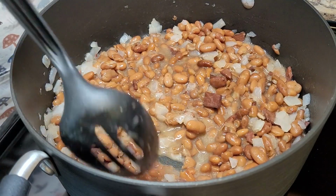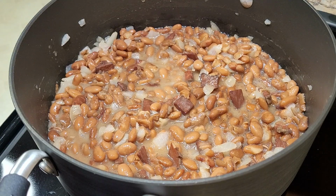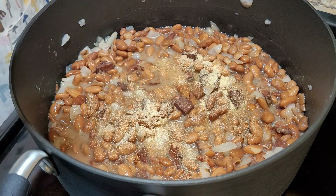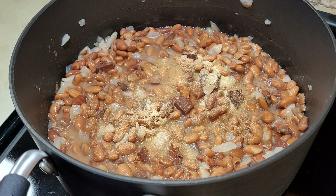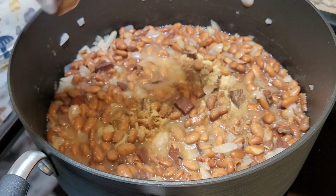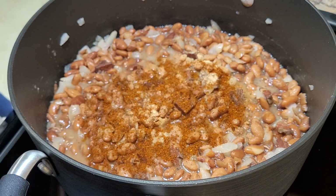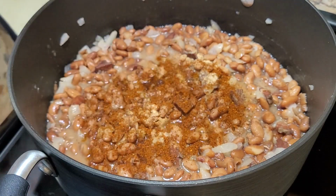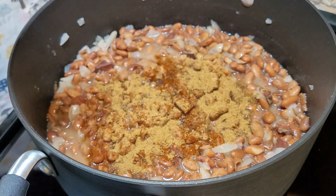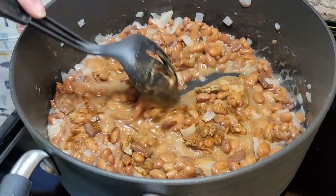And I put in some garlic powder, and then I put in a little chili powder and a little cumin. I let all of that simmer in and get the flavor into the beans and tasted it, and I don't think I had my phone recording at this time, but I did end up putting a little bit of taco sauce in it because I love that taste. Anyway, once they get to cooking down a little bit, I took my potato masher and I just started mashing up the beans.